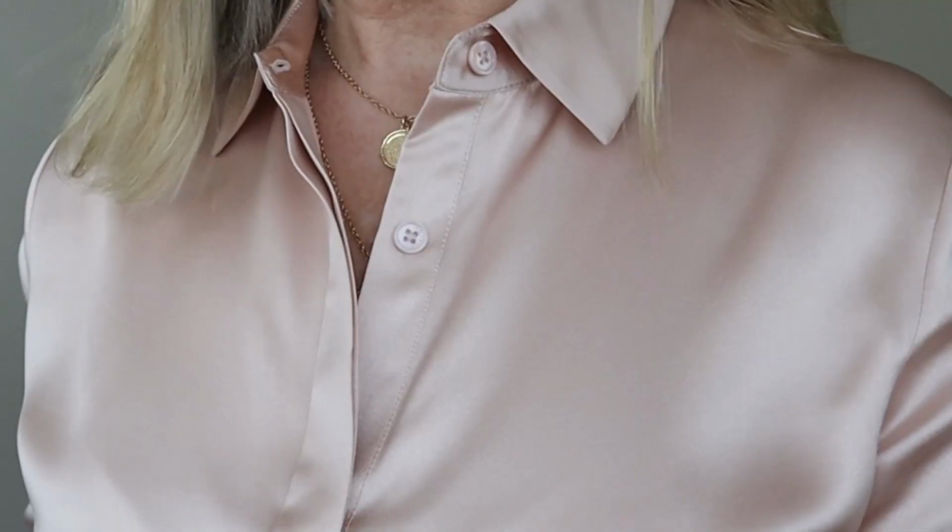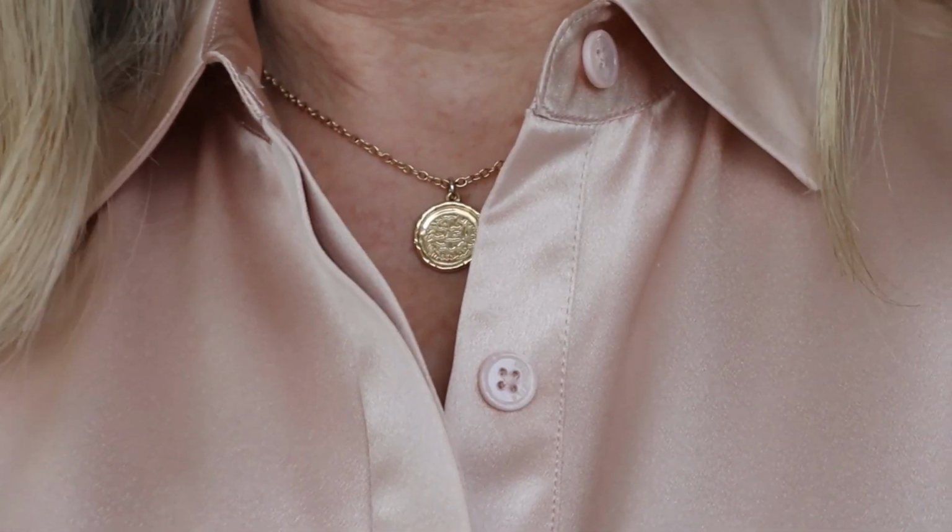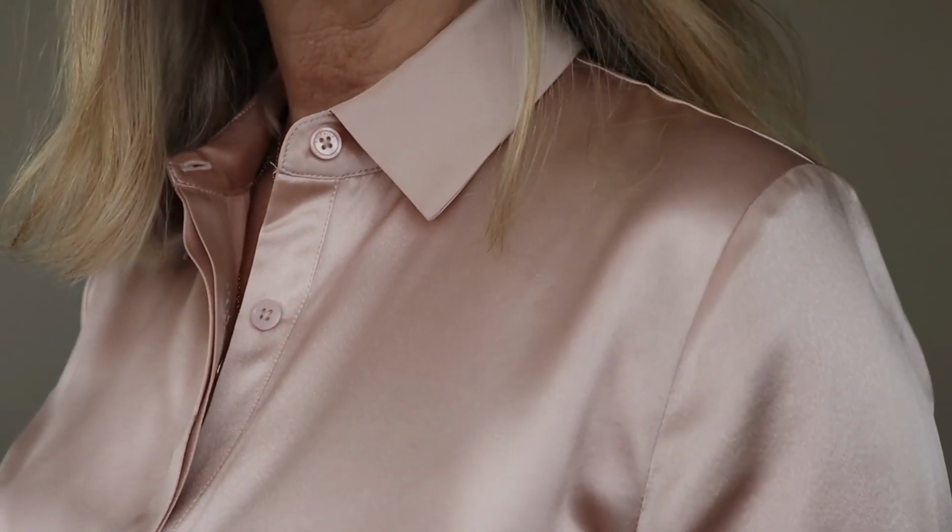Cashmere or real wool, lamb's wool, cashmere, silk, a silk shirt, silk blouse, silk skirt, silk camisole. So elevate the material a bit. That would be another idea.